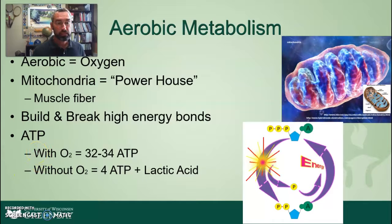So if we have aerobic exercise, that means there's enough oxygen coming in to meet the muscle's needs. With one glycogen and some air, some oxygen, we can create 32 to 34 ATP units, which is a lot of energy. If it's anaerobic, without oxygen, it means our muscles are working faster than the oxygen can be delivered. That same glycogen molecule only creates 4 ATP and then a byproduct, lactic acid. So less efficient, but a much faster process without oxygen.